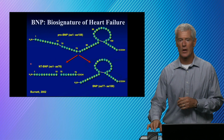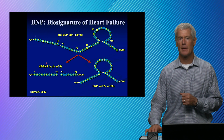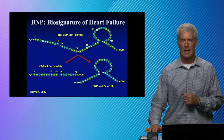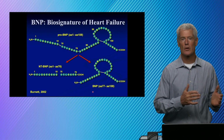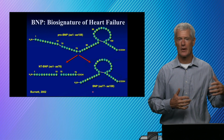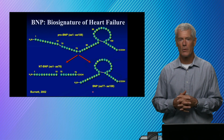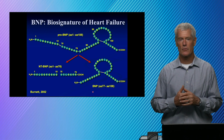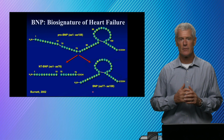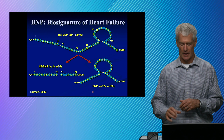And in the laboratory, there are two different tests. We call this one N-terminal BNP, or NT-pro-BNP is the common term for that. And this one is simply termed BNP. So one lab might offer an NT-pro-BNP, whereas another laboratory would offer a BNP. Both of these markers are good for diagnosis of heart failure. They have different reference ranges, and there are some slight differences, but if you look at the data objectively, both of these markers work very well in the setting of heart failure.